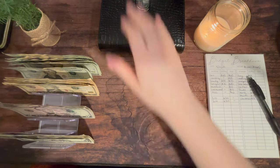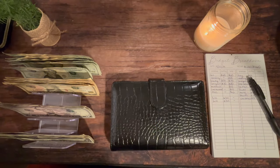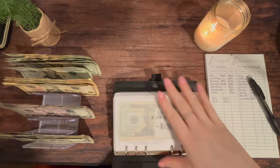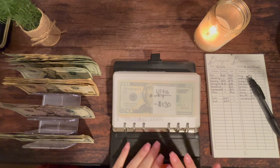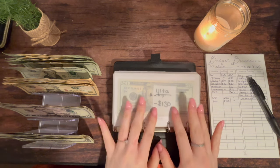I'm gonna put that off to the side, and we're gonna jump right into my sinking funds. We are working on building this bad boy back up. If you guys didn't see my last video, I did have to drain a couple of my envelopes because of my student loans. So we are working on rebuilding and growing, and this was a really good week tip-wise for me. So I'm happy to be able to stuff as much as I can in these bad boys.